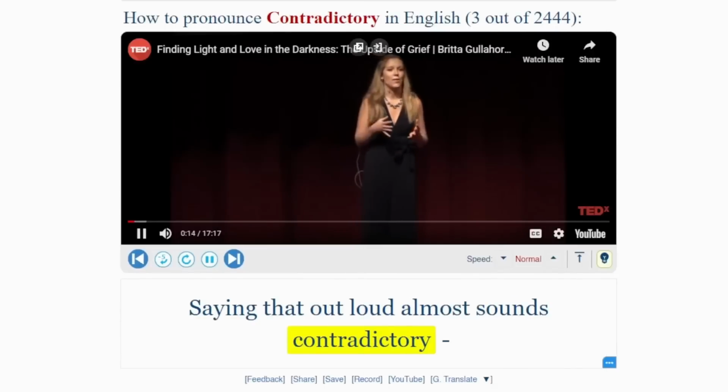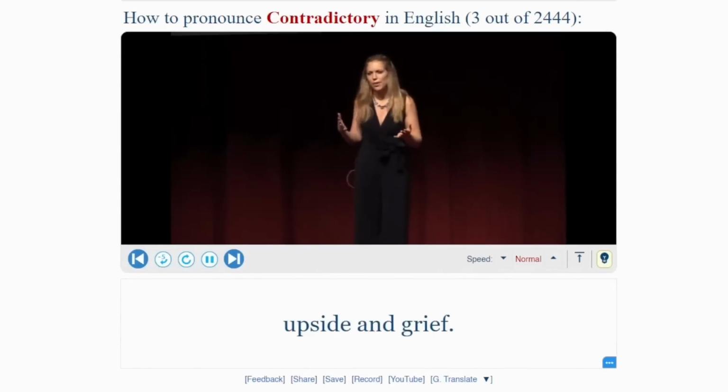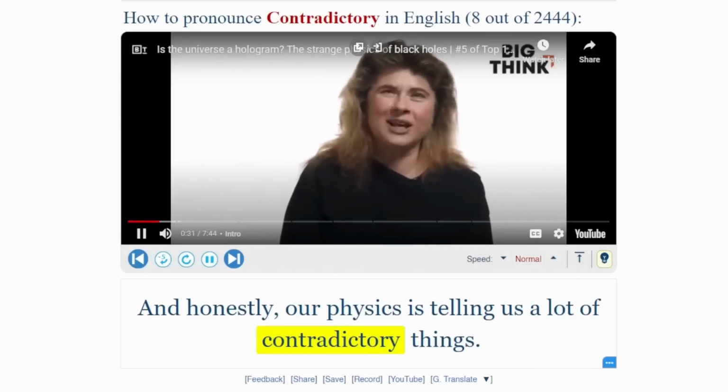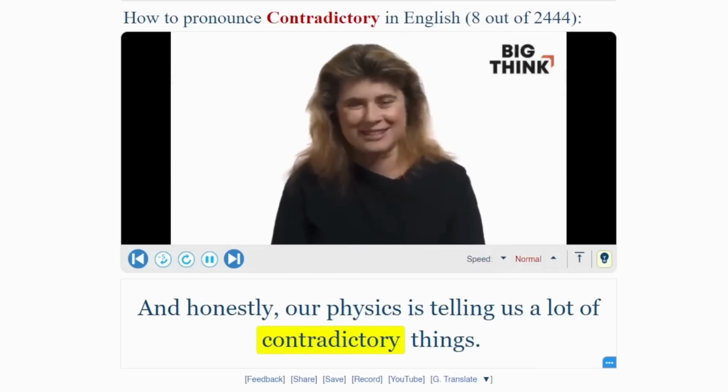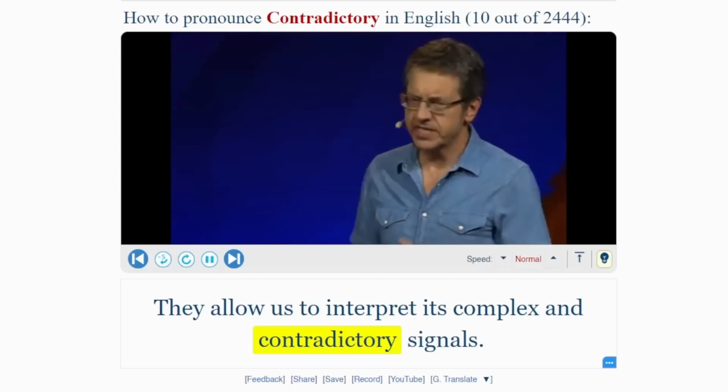Saying that out loud almost sounds contradictory. Upside and grief. And honestly, our physics is telling us a lot of contradictory things. They allow us to interpret its complex and contradictory signals.